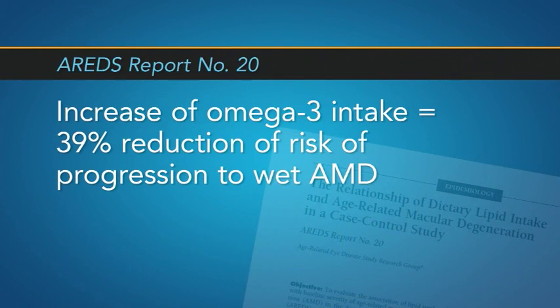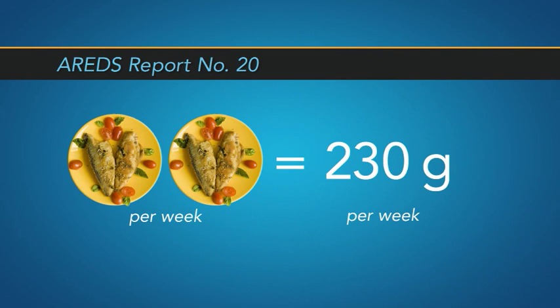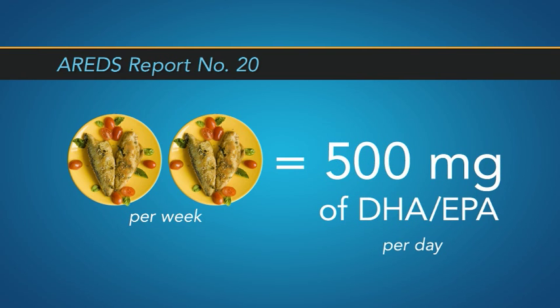The clinical potential of omega-3 was revealed in the AREDS 20 report, which found that increased omega-3 intake resulted in a 39% reduction of risk of progression to wet AMD. Based on the findings from the AREDS 20 report, ingesting greater than 2 servings of fish per week, or 230 grams of fish, is what gave patients such significant results. This is equivalent to 500 milligrams of DHA and EPA per day.